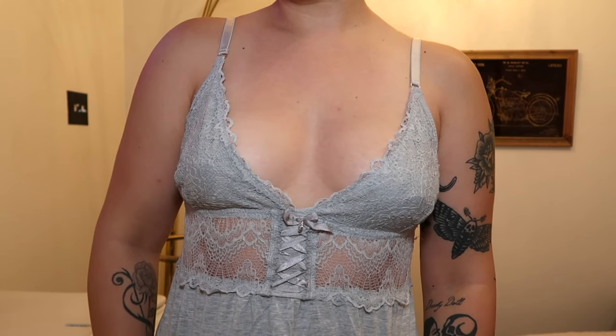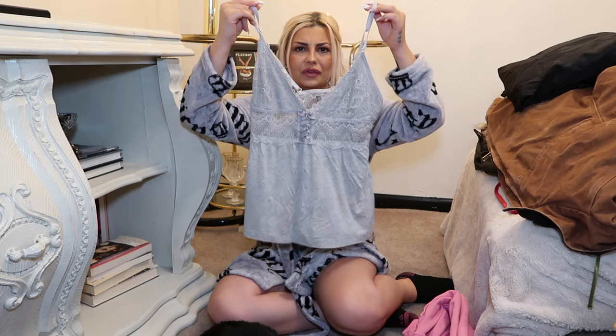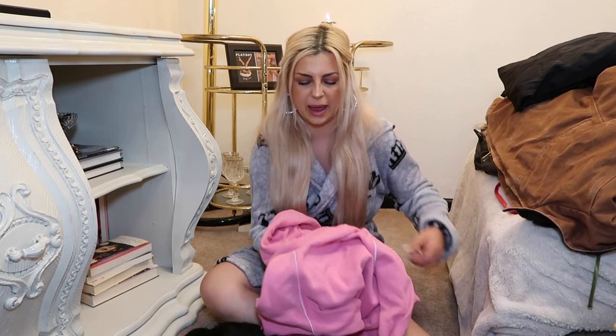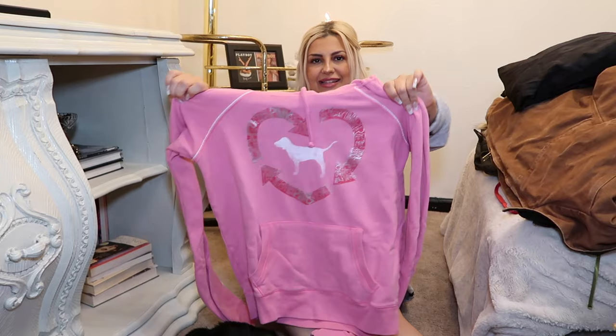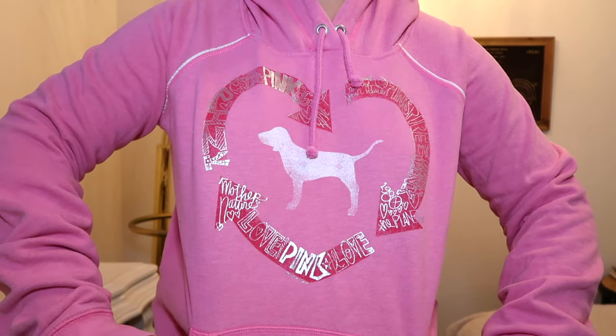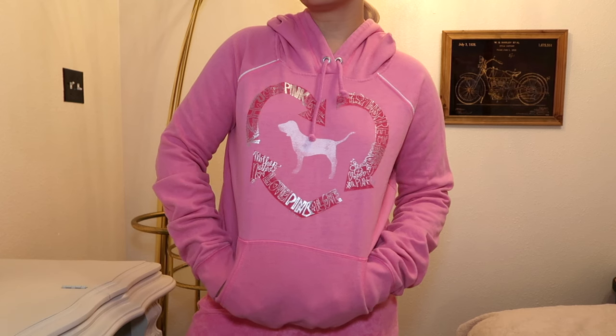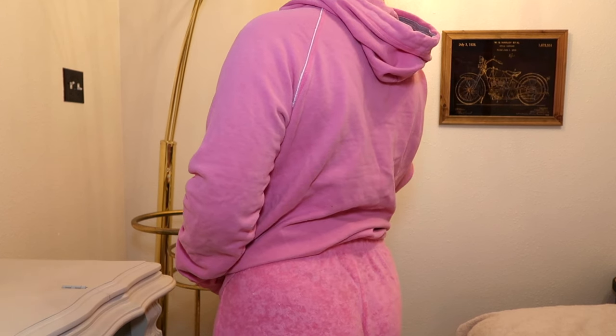It's just adorable. This one might be a little bit too big though, but just the detailing of the ribbon, it kind of reminds me of Victoria's Secret PJs in a way. I don't even know why I'm wearing a robe right now because it is so hot. I'm sweating. But speaking of Victoria's Secret, I did find this one. It has the little dog on it with the recycled logo on it as well. They did have just a plain one that said Love Pink, which I feel like, looking back, I probably should have bought it.